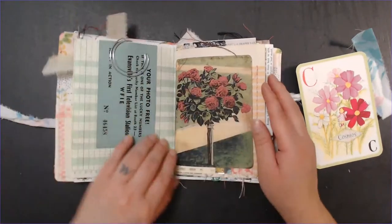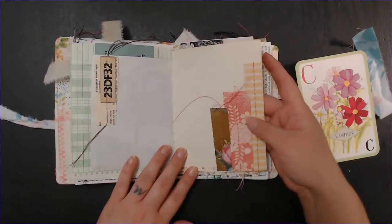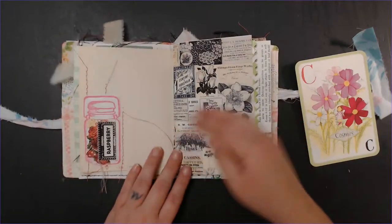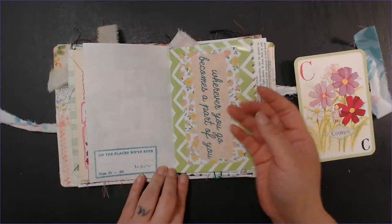Love it, love it, love it. Again, I need to sew scraps to pages. It just looks really cute. I really like it. I need to do that more. Just kind of reminds me of things I need to do also.